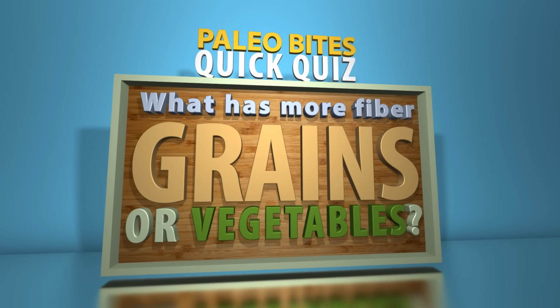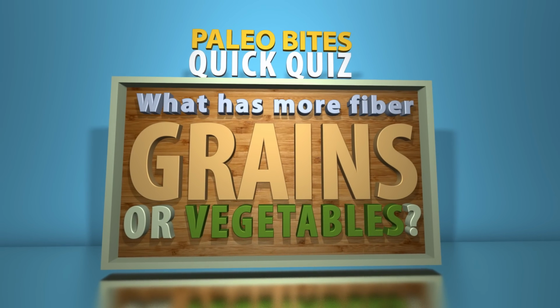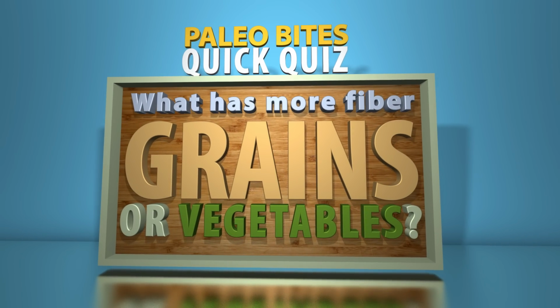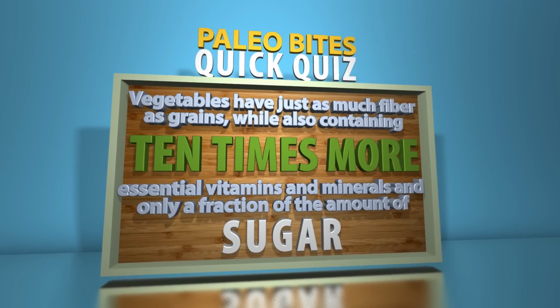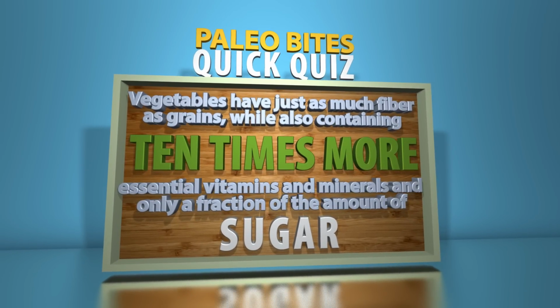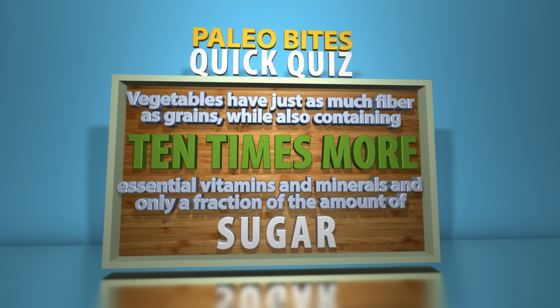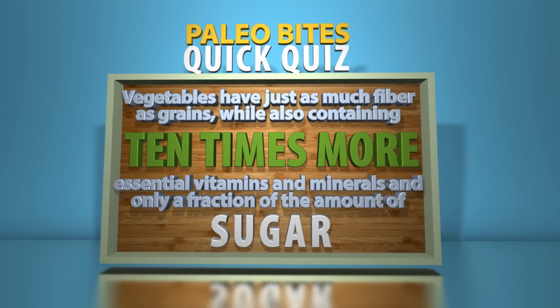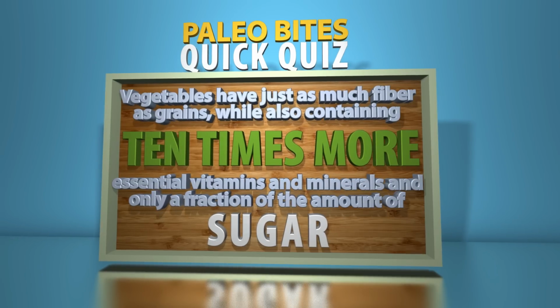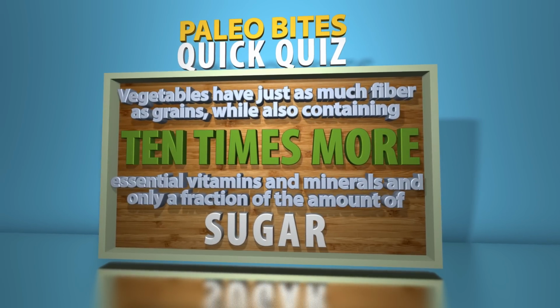We are often told we need to eat whole grains to get our dietary fiber. So if you're not eating grains, where do you get your fiber? Before the break, we asked which has more dietary fiber, grains or vegetables? Believe it or not, vegetables have just as much fiber as grains, while also supplying up to 10 times more essential vitamins and minerals with only a fraction of the amount of sugar.